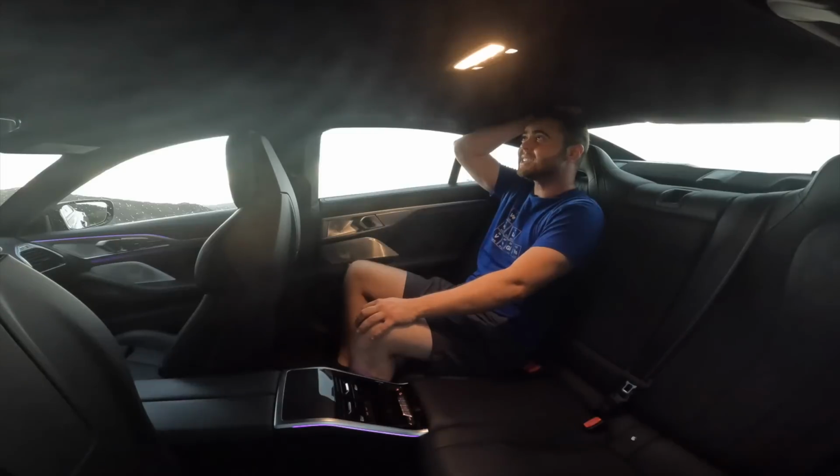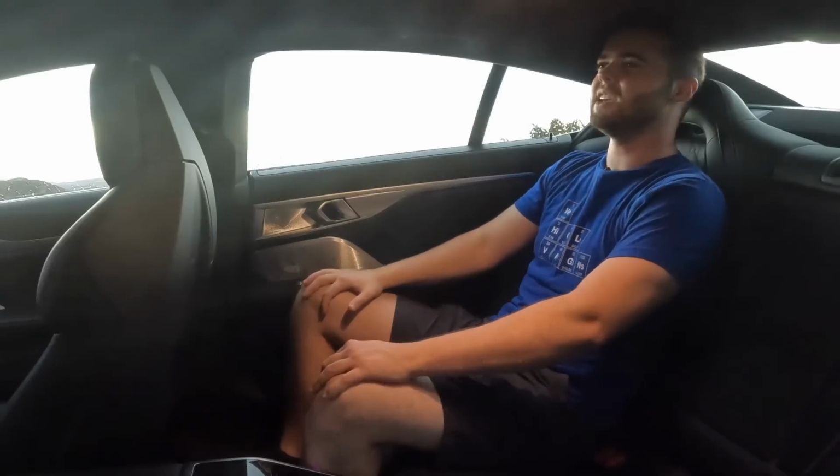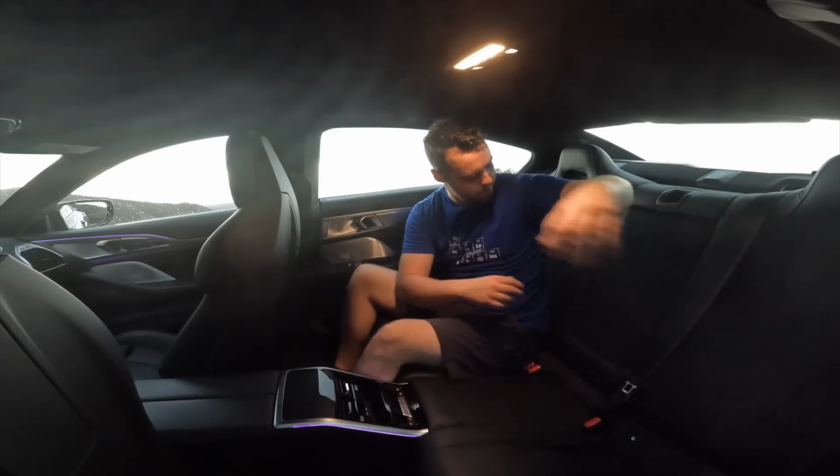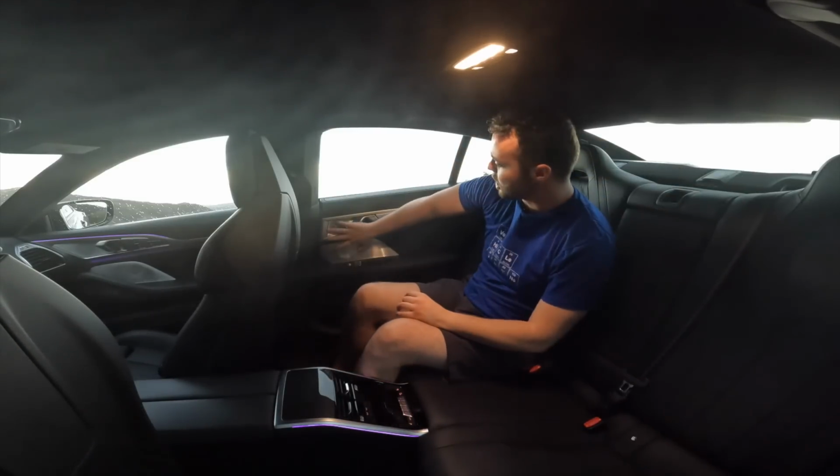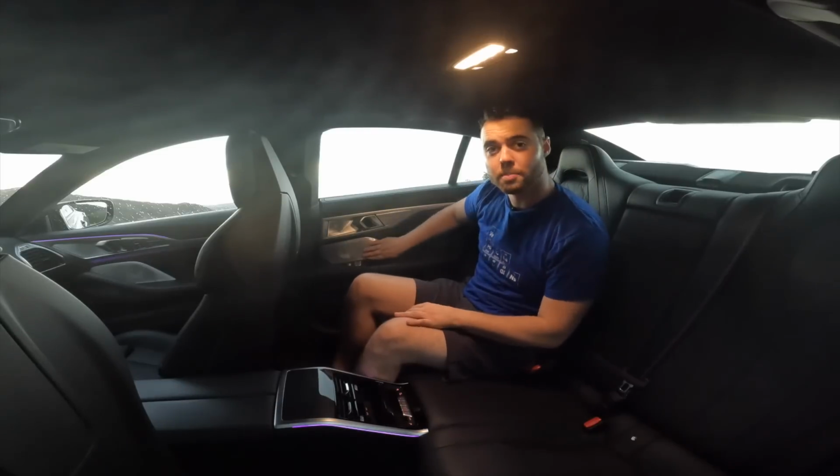I've got a decent amount of headroom. I guess if you're over 6 feet, your head might hit a little bit, but honestly, for a car that looks this stylish, I'm impressed with how much space there is. Now, there's some creature comforts back here as well. I love the design of the seats, that diamond pattern. I also really like the M-striped seat belts, this nice aluminum trim here for the Bowers & Wilkins speaker system.